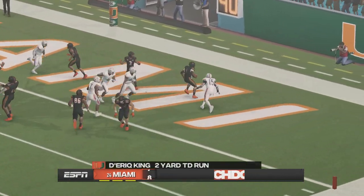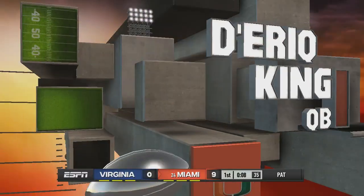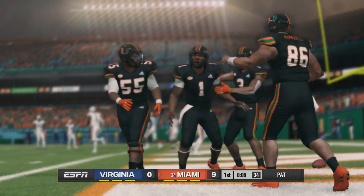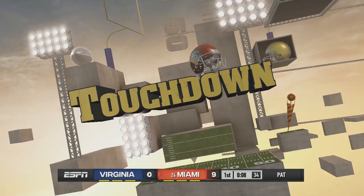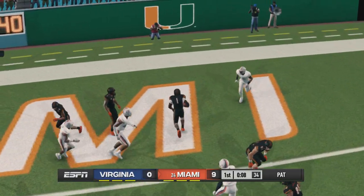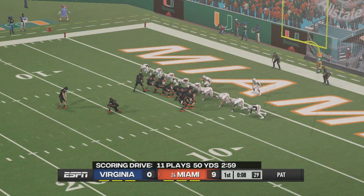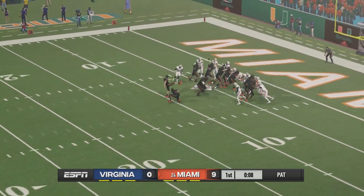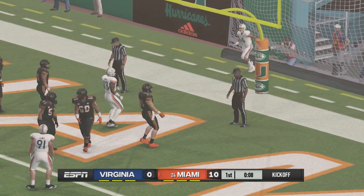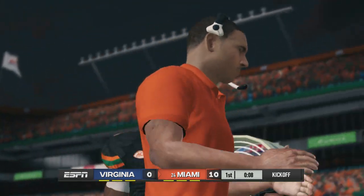Tries to buy some time, and he's going to run this one in. Touchdown. This is what an offensive lineman hopes for, an opportunity to impose his will on the defense. And he tacks on the extra point. So an 11-play, 56-yard drive, and the result, 7 points. So the score now, 10-0.